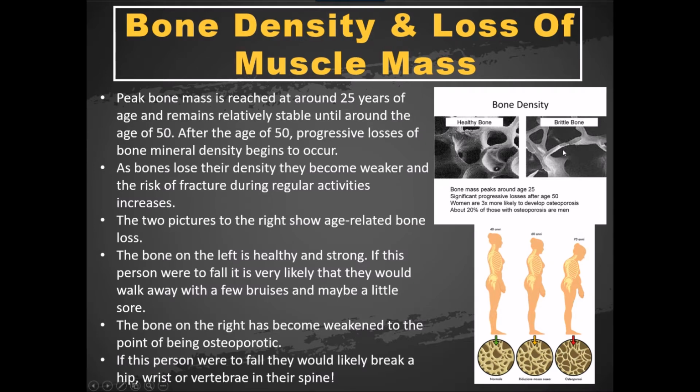So we have two people, 70 and 70. A 70-year-old person might have a little bit of degeneration, but not to this point. They might slip and fall and just be okay, but the person who's like this, who slips and falls, will be in a terrible position, and could be one of those stats we spoke about on the previous slide.